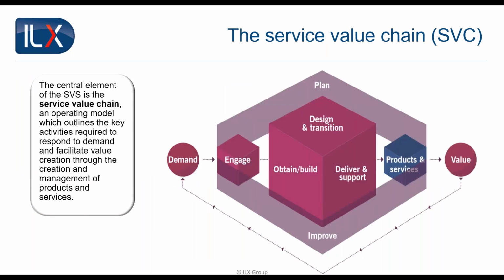Now, at the center of the value system is the value chain, and this is the focus we're going to find for these two courses. We have groups of other activities which are basically streamed together depending upon the nature of the service you're offering. As you'll see in a few moments' time, a new service is different to supporting an existing service. We call upon different practices, and the paths you take across that value chain from left to right, you could have hundreds of different value streams being created.